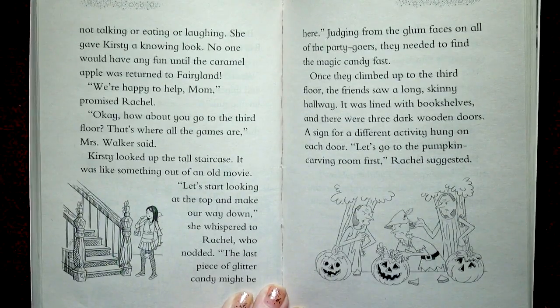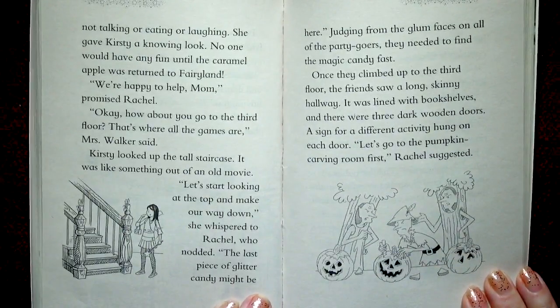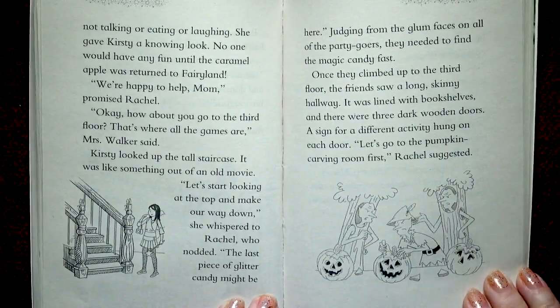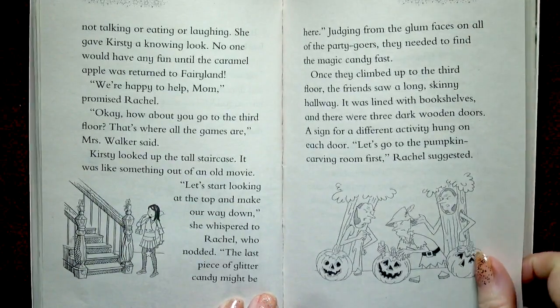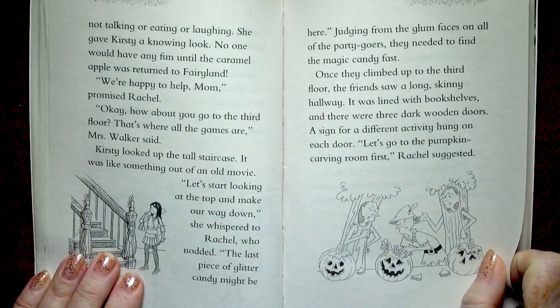It was like something out of an old movie. "Let's start looking at the top and make our way down," she whispered to Rachel, who nodded. "The last piece of glitter candy might be here." Judging from the glum faces on all the partygoers, they needed to find the magic candy fast.